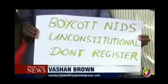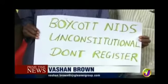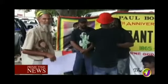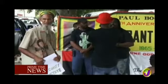Meanwhile, several groups, including members of civil society, turned up at Gordon House today as the Senate continues its review of the National Identification and Registration Bill. As TVJ's Vashon Brown reports, some groups are still opposed to the bill. A small group of people gathered outside Parliament on Monday afternoon to protest against the National ID Bill, now before the Upper House. The group included representatives from the Marcus Garvey People's Political Party.